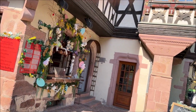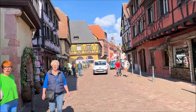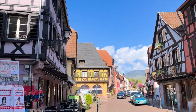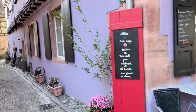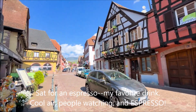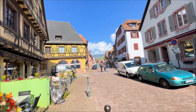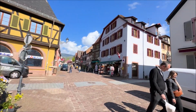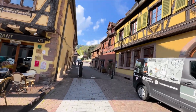Try to remember where that parking lot is. Let's walk up. Well, I didn't do directions back. Outside. I think that's it.